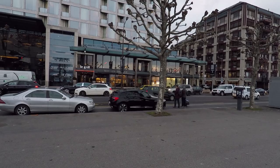Sorry, one thing that I'm laughing at is Ariel and Marco trying to cross the street. They've been standing there for a long time and nobody's letting them cross. It's ridiculously difficult to cross the street here.